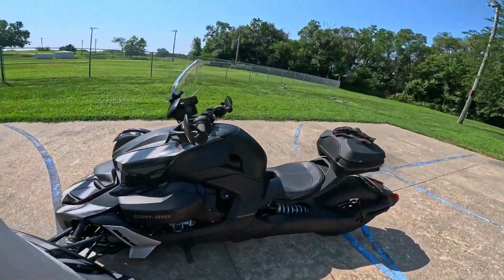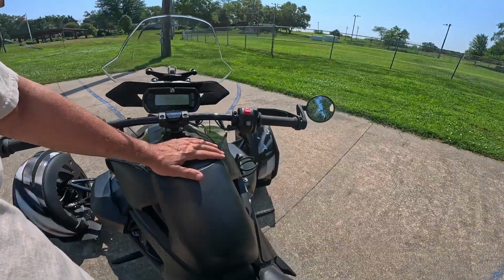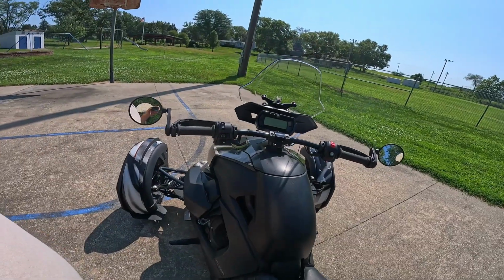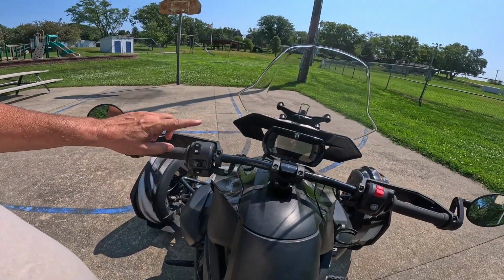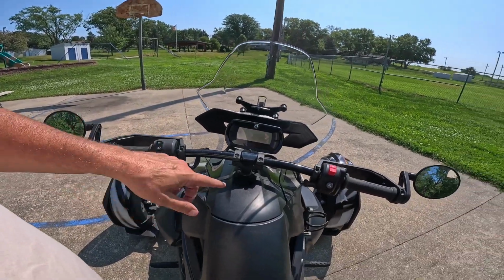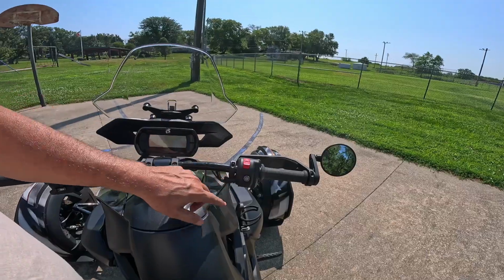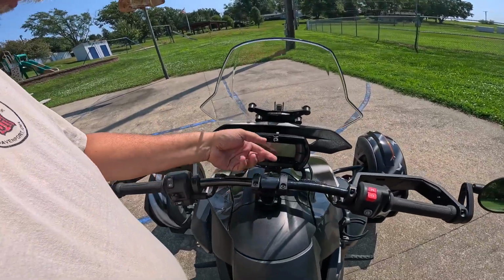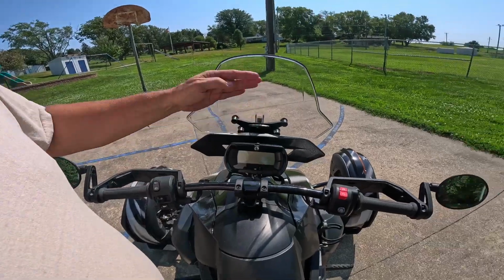I was looking for something up here. Now, there might be something up here. I couldn't get it to do anything for me. Very simplistic as far as controls go. High, lows, blinkers, horn. Over here is a kill switch and start switch. There's a bit of an operation to starting. We'll go through that when we get the helmet on, here in a minute. Looks like this pops up to adjust this way and this way. This, of course, goes up and down.